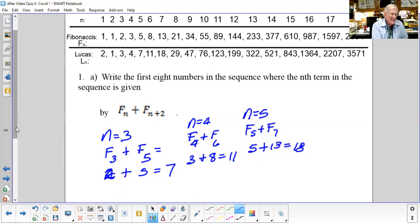Now, what Luca number is 18? It's Luca number 7, isn't it? What Luca number is the number 11? It is Luca number 6. What is the number 7 in the Luca table? It's Luca 5. So look here. When I added Fibonacci 3 to Fibonacci in position 5, I got the Luca number in position 5. When I added the Fibonacci number in position 4 to the Fibonacci number in position 6, I got the Luca number in the 6th position. And what happened over here? I got the 7th Luca number.